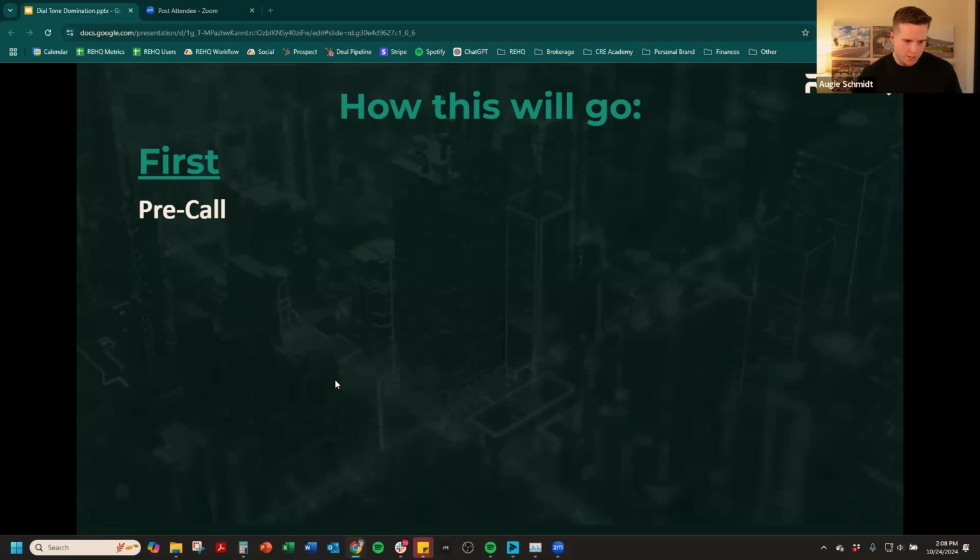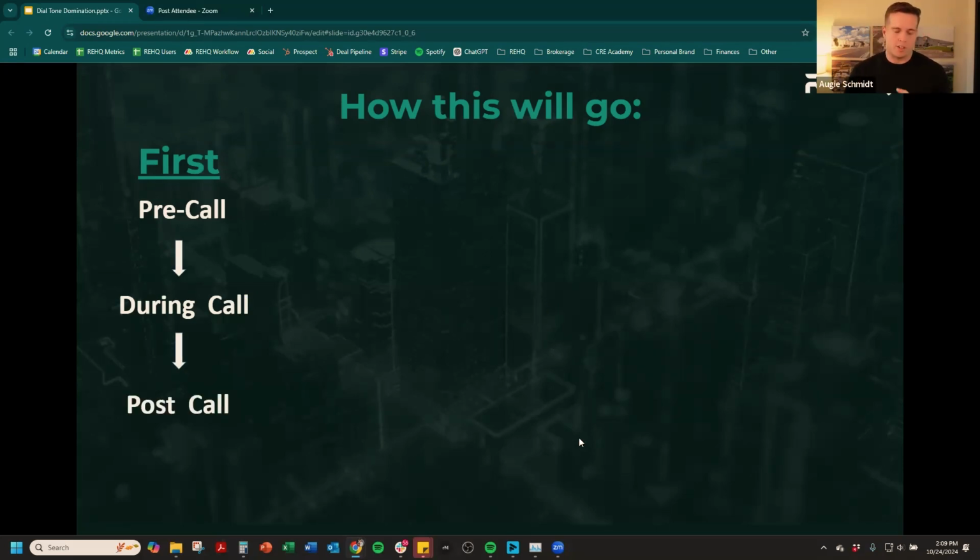The way that we're going to do this is that C. John is going to go through the pre-call. So what does it look like before you get on the phone? During the call, we're going to have Elon take that. And then after the call, which is super important, every single one of these steps. But post-call, I'm going to take that. And what does it look like from start to finish?